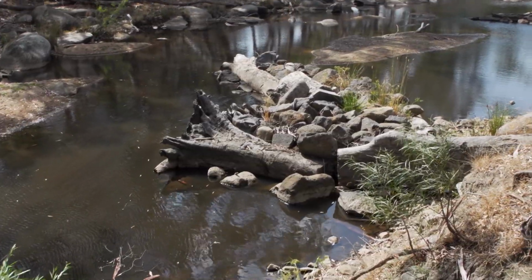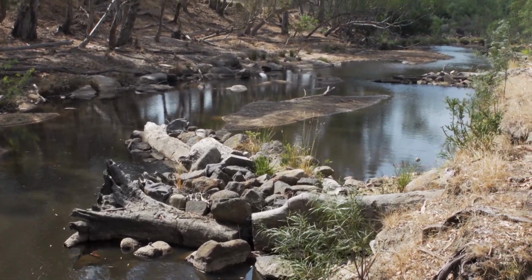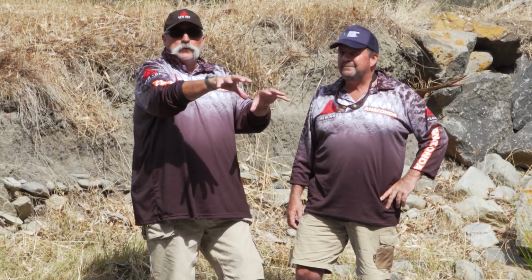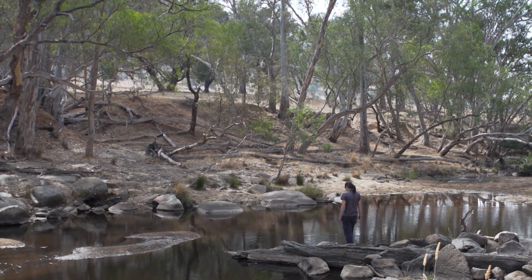These are man-made. So have a look at that. That's the structure for the fish. And when the water's running, out there becomes deeper pools. So habitat for fish, and that's what it's all about in these upper reaches of the Hughs Creek. Beautiful place, isn't it? Great place. That's so informative, Joe.